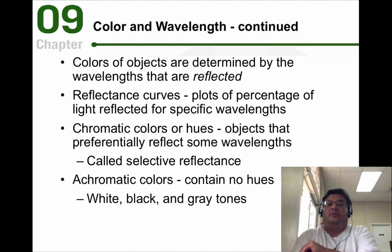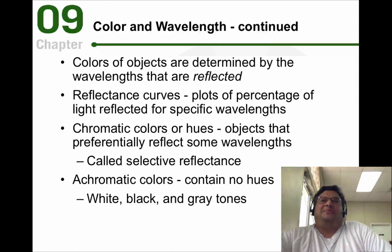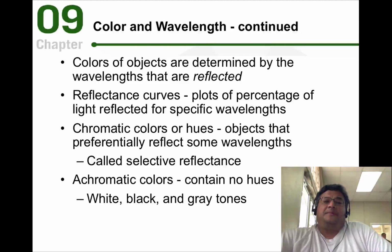Chromatic colors, or what we refer to as hues, are objects that preferentially reflect some wavelengths. Almost every object in our usual everyday experience has hues associated with it, so colors associated with it. And it's going to reflect only those colors that don't get absorbed by that object, and whatever doesn't get absorbed is going to bounce off and reflect into your eyeball. This process, where only certain wavelengths bounce off and go into your eye, is called selective reflectance.